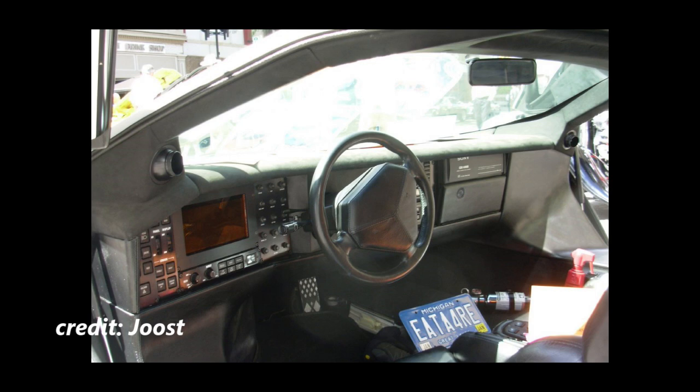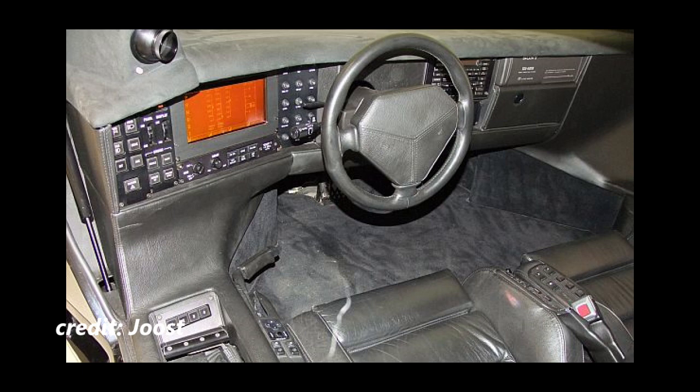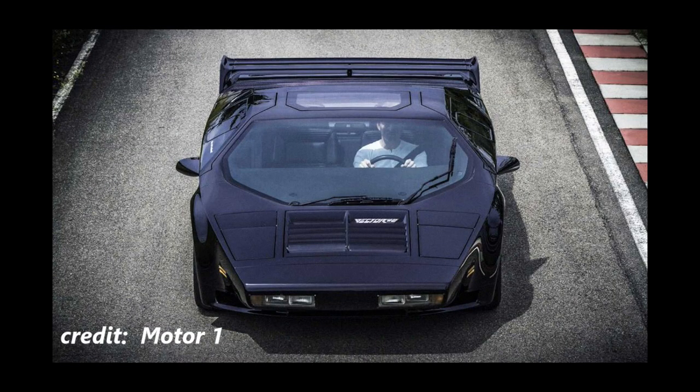The dashboard consisted of an electronic display that had 4 display modes showing information on the car status, along with buttons for adjusting the car's functions. In line with the aviation influence on the car's design and construction, the display and dashboard layout were like that of fighter planes of the period. The company claimed that the car had a top speed of 242 miles per hour and a 0 to 60 mile per hour acceleration time of 3.9 seconds.